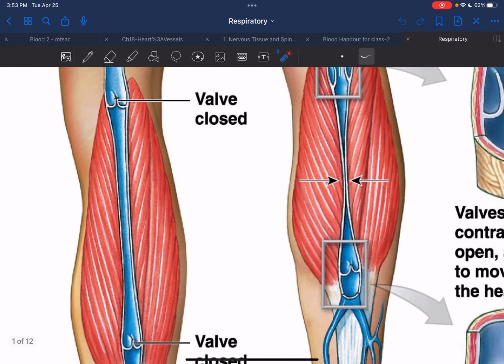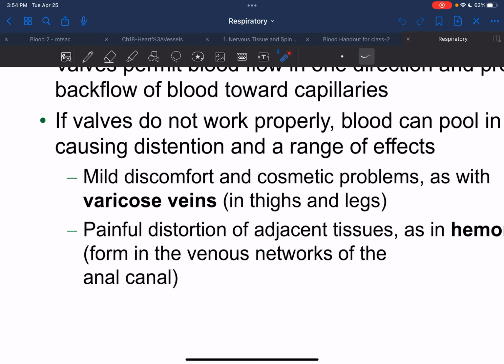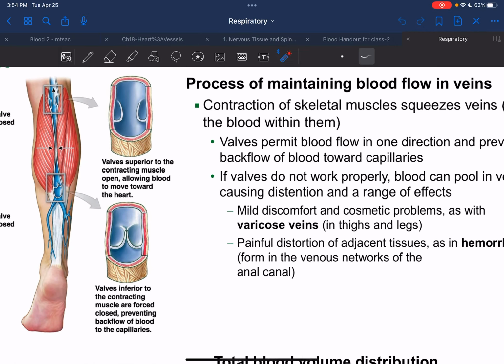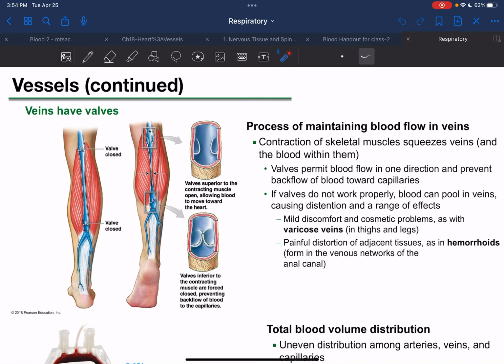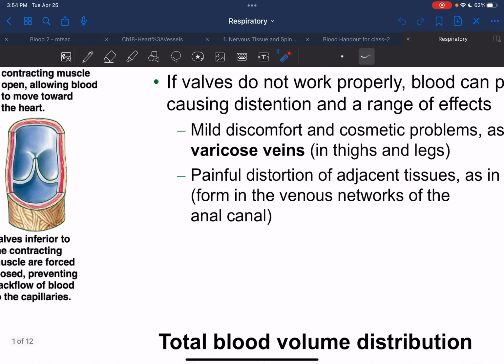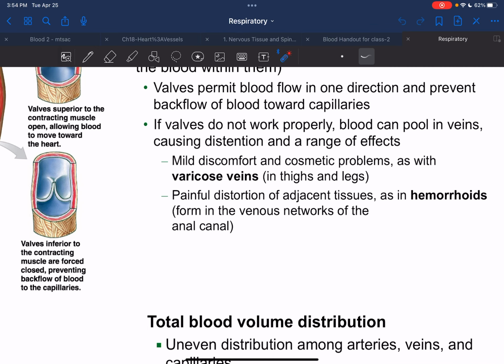Let's say these valves are starting to wear out. They're not opening and closing as efficiently. Blood will pool into this space. And so as you get older, you may see something we refer to as varicose veins. Those are the visible veins that typically you can see on the thighs and legs. They can be treated by an injection of fluid, to push out any pooling. I don't know how long it lasts, but it's one way you can treat it, by putting some fluid in those to push out the fluid that's pooled up in there.